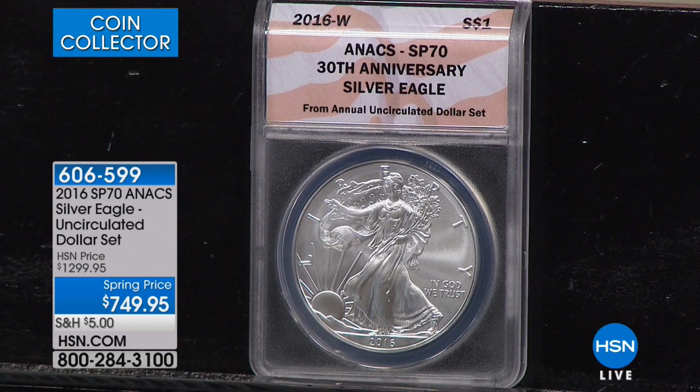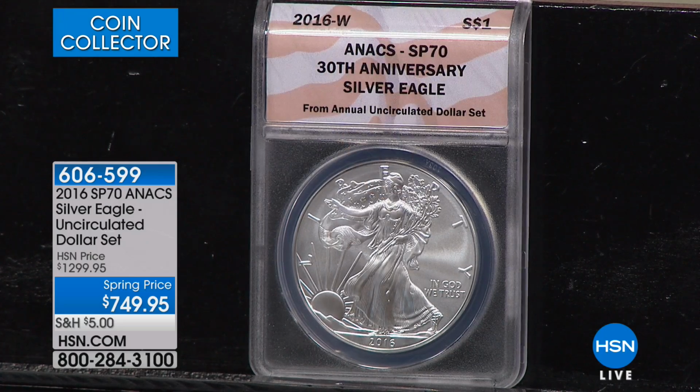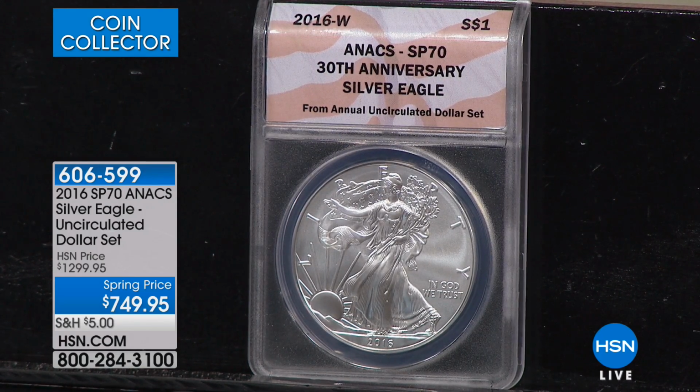So to put this into perspective, take the 10th anniversary American Silver Eagle. We've talked about that coin, okay? This is the 30th anniversary out of the Congratulations set. So the 10th anniversary American Silver Eagle, they made 31,000 sets. In a PR70, the last time I sold it here on HSN was $29,000. This coin, by virtue of it coming from the annual uncirculated dollar set, is twice as rare. So it's not $29,999.95.